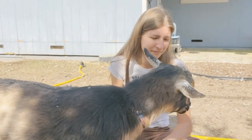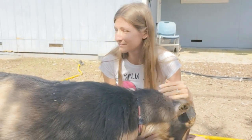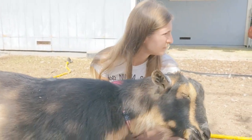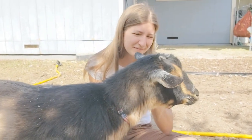Well, this might be the last time we sit out in the middle of this dirt patch. Part of the new project is to put some grass back in here and see how that goes. Oh yeah, she's loving that scratch.